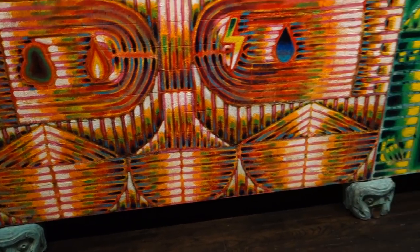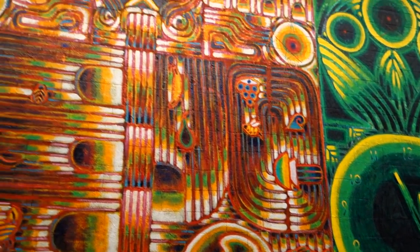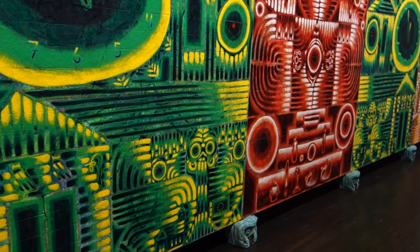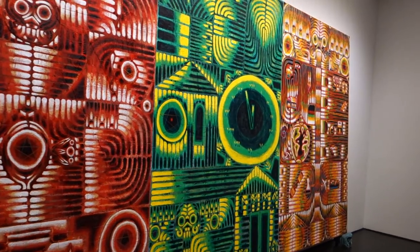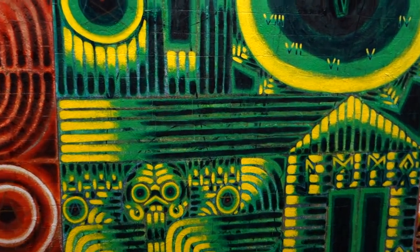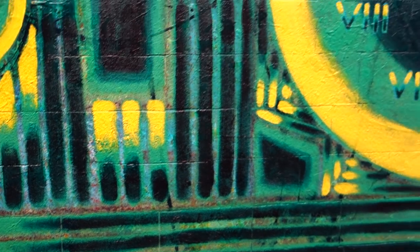Okay, they don't give us any information about the medium or the dimensions, but I would say this is probably about 10 feet tall and maybe 30 feet long. And let's see, we'll get up close. Looks like this might be some kind of particle board, maybe oil paint.